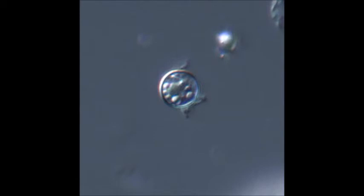And then when they go through sexual multiplication, we get the production of the oocyst, and the oocysts are then passed in the feces, and again, they need a little bit of time in the environment in order to become infective.